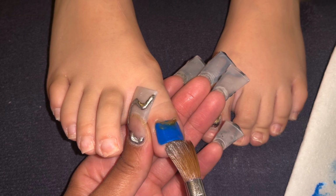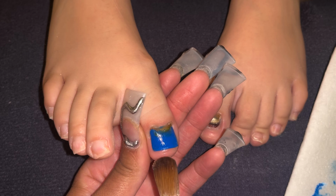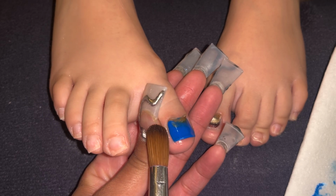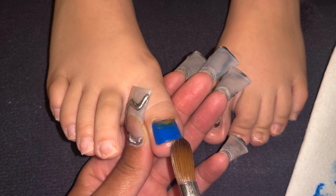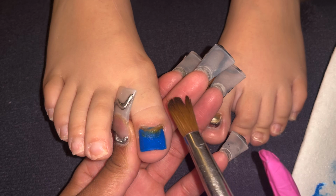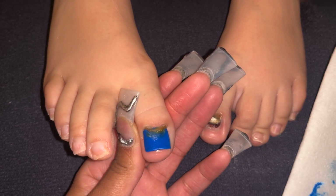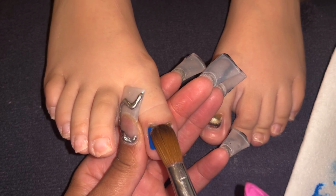All right, I want to point out, no, she doesn't have any fungus or anything like that. As I mentioned, her toes look like this simply just due to injury. Yeah, so when you're doing reconstructions like this, you have to be careful, because you want to make sure that you are basically fitting what's already there.